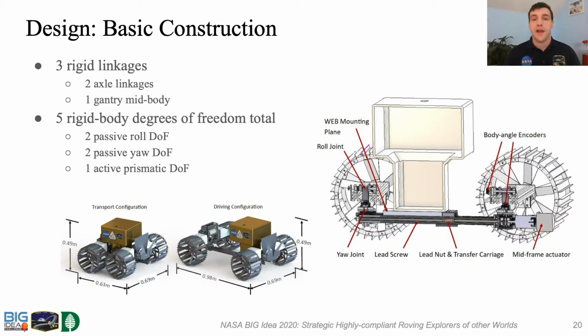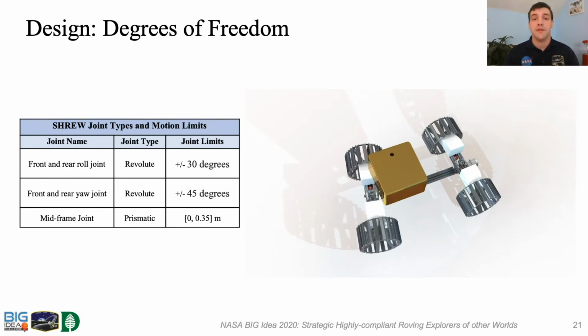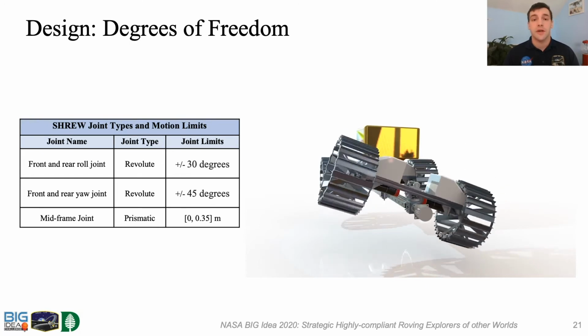Mechanically, the robot consists of an axle linkage on each end to which drive motors, operational attachments, and scientific instrumentation are fixed. Between these is a gantry mid-frame linkage, to which a warm electronics box is mounted. The mid-frame contains a prismatic joint driven by an internal lead screw and a single brushless DC motor. The attachment points between each axle and the mid-frame contain a yaw degree of freedom limited to plus or minus 45 degrees, and a roll degree of freedom limited to plus or minus 30 degrees.